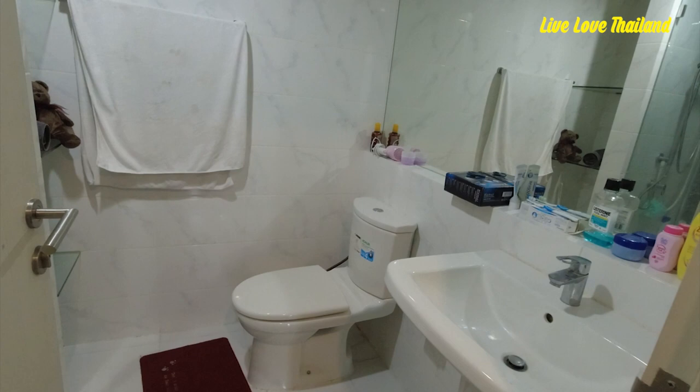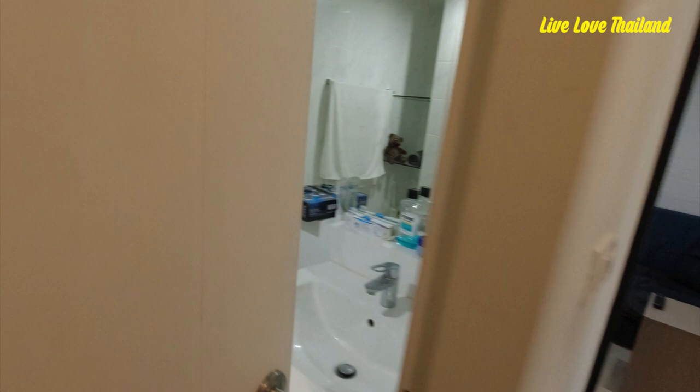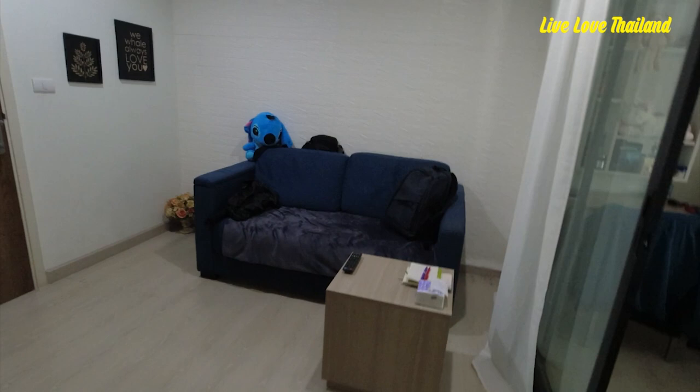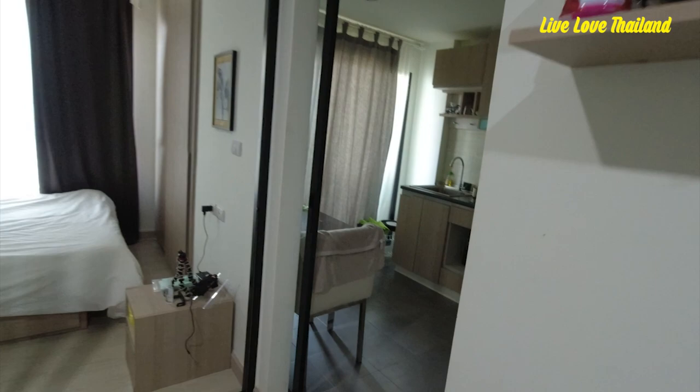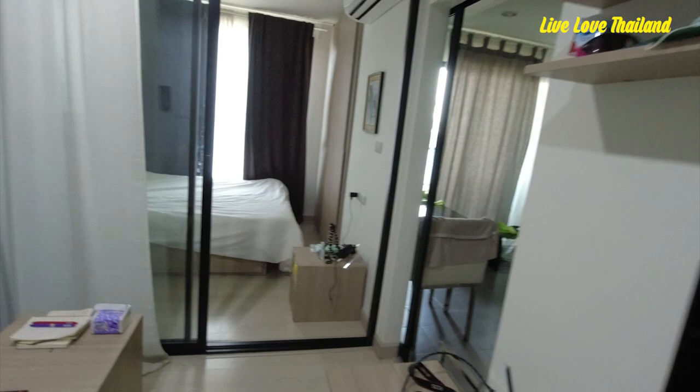So all in all, if you are paying this much money, $350 US only, it's a good space to live if you love to live in a small condo with everything you need, from a sitting room, bedroom, a separate kitchen, place to cook, a washing machine. So you have everything you need to stay in this condo near BTS Onnut.